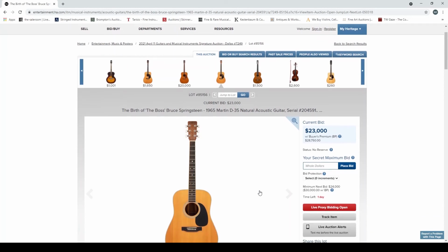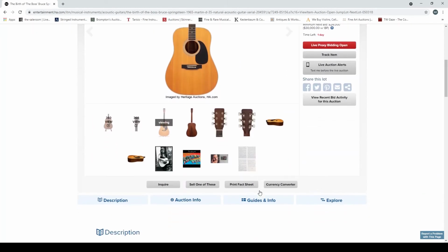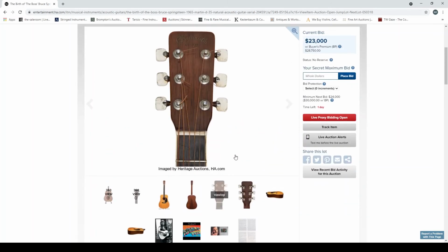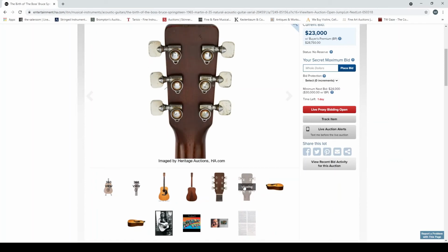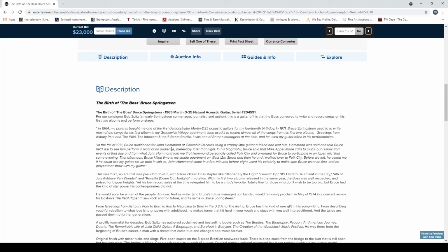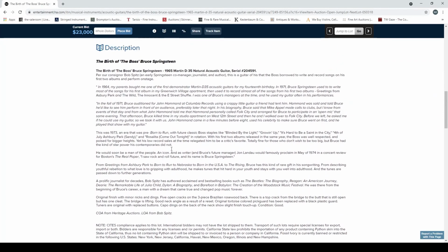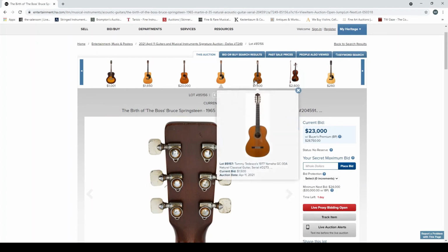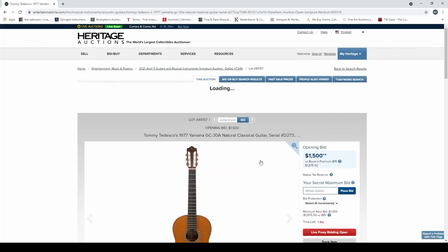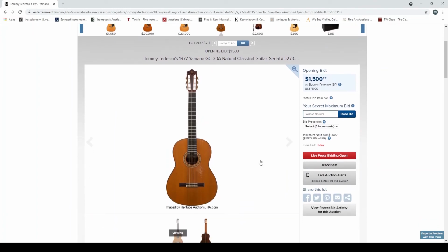The Birth of the Boss, Bruce Springsteen, 1965, Martin D-35. A whole load of pictures here. Interesting. Well, there's a lot of information there. You can check up on that. Tommy Tedesco's 1977 Yamaha GC30A natural classical guitar.